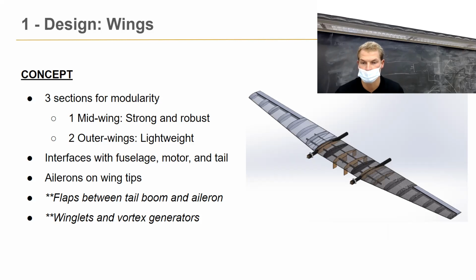Sorry, I'm just reading your question. As far as the G limits go, for everybody, the question says, do you know what your G limits are for your structure? This will define your turn rate limits and gust load limits. So at this point, we have not decided on a G limit. Right now we're planning for 2 to 3 Gs.